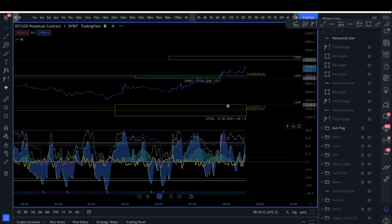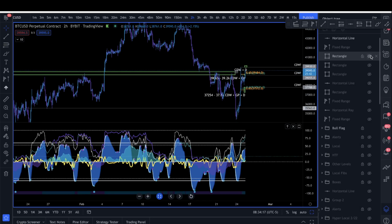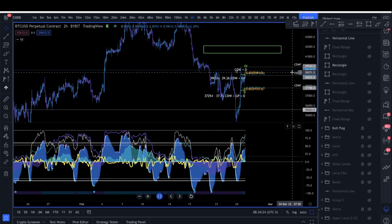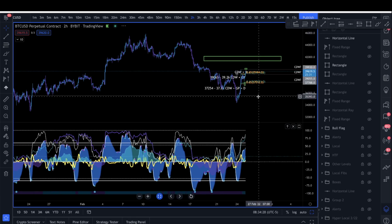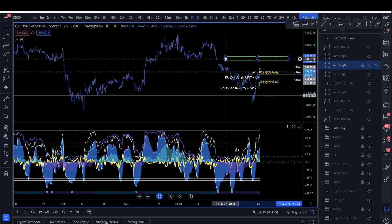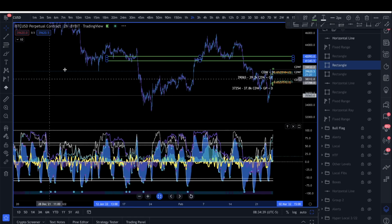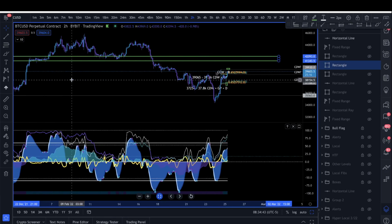If we go now to a lower time frame and we put on some of these boxes that I have right here, yes, this higher one, this box up here is so important, and we need to be very aware of it as a resistance. If we can come above this box, I actually believe we can see higher Bitcoin prices, even into potentially the low to mid 50,000s.